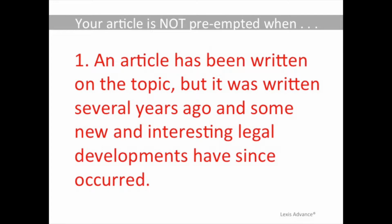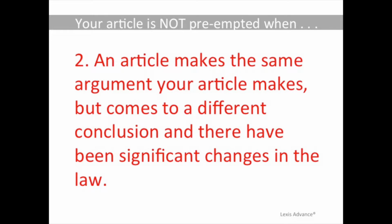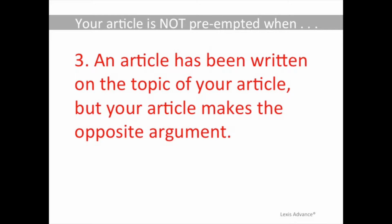1. An article has been written on the topic, but it was written several years ago, and some new and interesting legal developments have since occurred. In this case, the article you want to publish is not preempted. Another situation, 2. An article makes the same argument your article makes, but comes to a different conclusion, and there have been significant changes in the law. The article you want to publish is not preempted. 3. An article has been written on the topic of your article, but your article makes the opposite argument. Your article is not preempted.